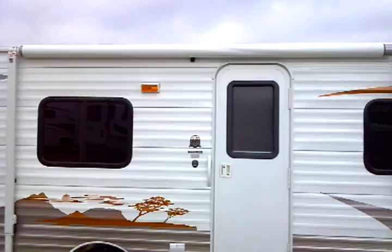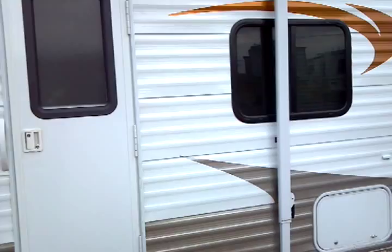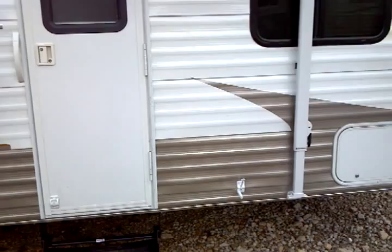Outside scare light there. You have a 6-gallon gas and electric water heater with direct spark ignition. One-step easy access to the interior there. Large A&E roll-out awning across the front, the camping side here. Exterior AC outlet, and on to the interior.